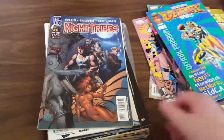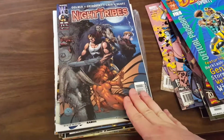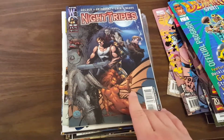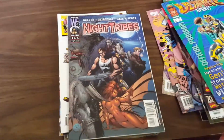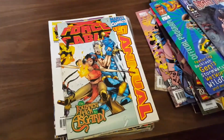Next up, speaking of how much I really don't care for Wetworks, this is a Wetworks one-shot called Night Tribes. The Wetworks main villain, from what I understand, is the Night Tribes. I got it just because it was a one-shot, and I was kind of interested. Again, 50 cents. I like one-shots because they're complete stories, so I figured it would be worth checking out.